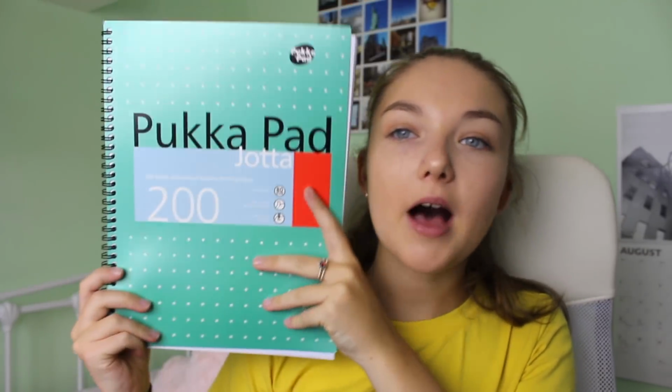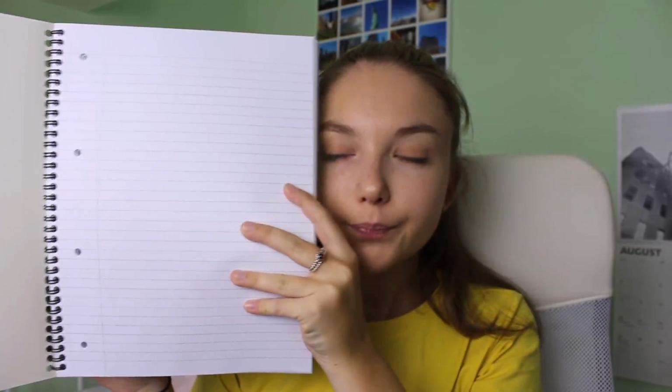And the last two things I have are kind of boring, but an essential. So I just have this big Pukka Pad notepad. If you saw my back to school haul, you would have seen this. But yeah, this has just got 200 pages in, and I'll just take one of these each day, because to carry around 3 notepads would be way too heavy. So yeah, I really like it because it's pre-hole punched and things like that. And then I'll just tear the page down, put it in my folder. But yeah, I just thought this is an essential, as obviously most places don't provide you anymore with books to use. So I'll probably just pop that in there every day.